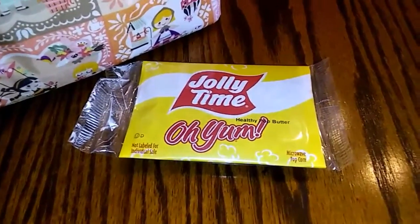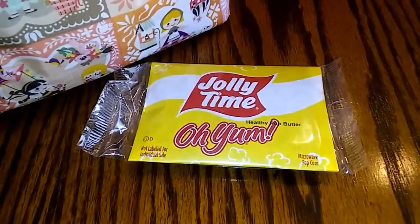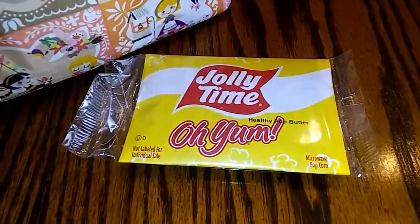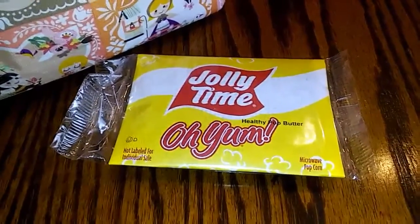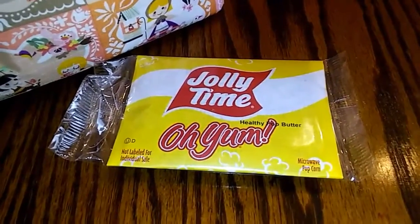Next thing I always have is a little bag of popcorn. Popcorn is so filling, guys, and sometimes if you're at someone's house or at work or wherever, there are so many places you can be, and someone pops out snacks like chips, or a bunch of cookies, which there's nothing wrong with eating, but I always pack this little bag of popcorn because this is a nice filling snack.